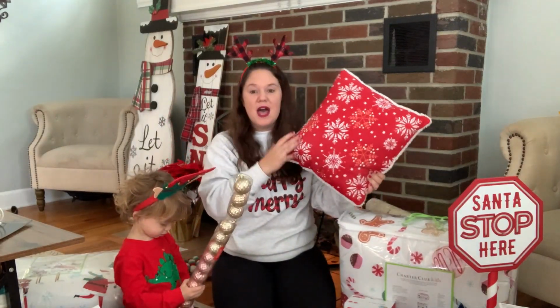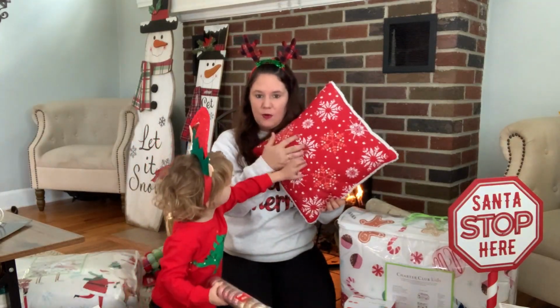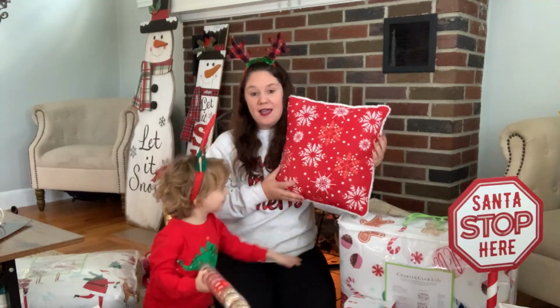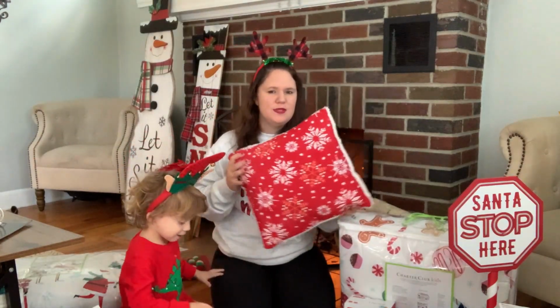So I did pick this up. I did spray it with the stuff that will help keep it protected, like waterproofed. So it was adorable. I think it was like $10 at Target. I don't really remember, but I'm pretty sure it was $10.